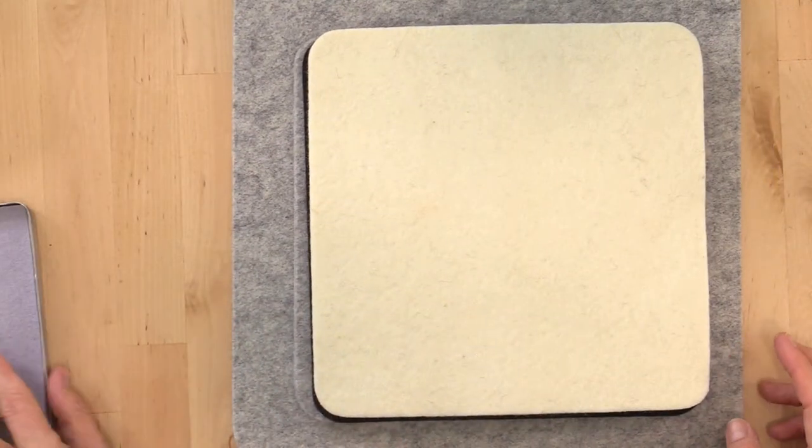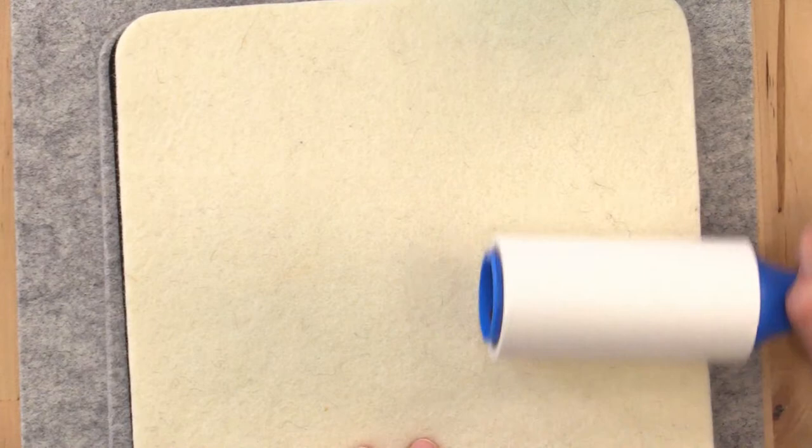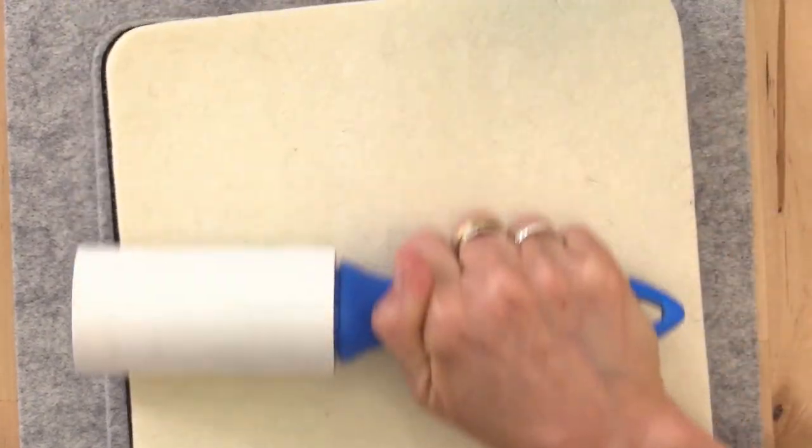Can you see any of that? Any fibers in here? A little closer? Just a little closer. Okay, let's see if I'm on the right button here. Oh, beautiful. Okay.